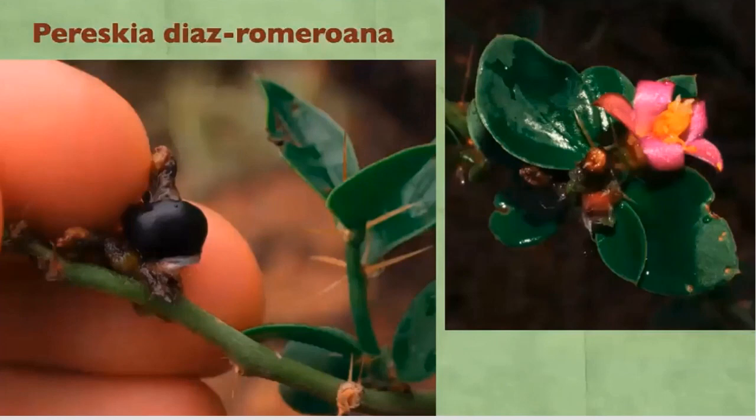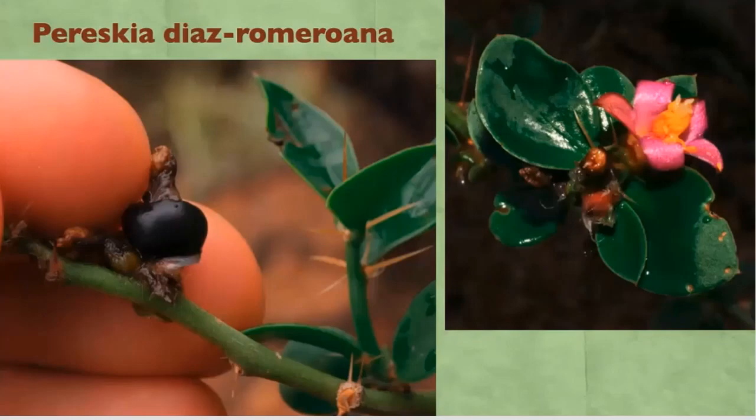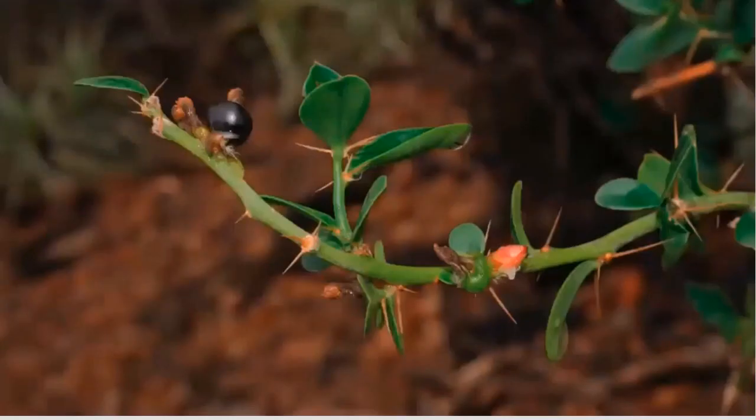We also saw Pereskia, a really, really weird cactus genus that doesn't look like a cactus at all, but technically is. Interesting shrubby, yeah, Pereskia diaz-romeroana. It has really small flowers. These were really, really tiny. You could see the size comparison next to my hand. It has these little berries. All cactus fruit is edible. Some of it's more tasty than others.